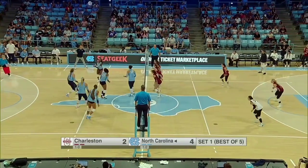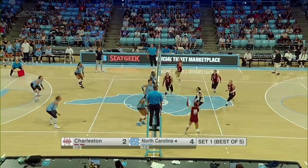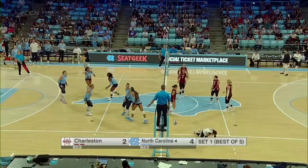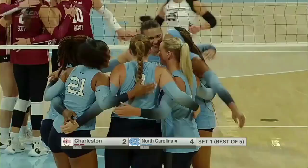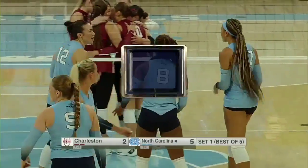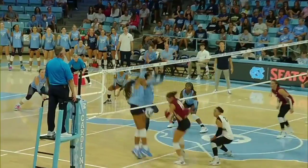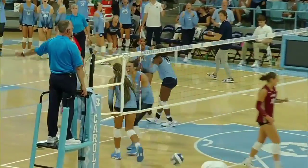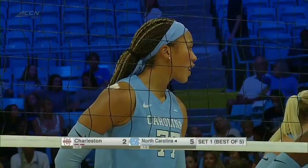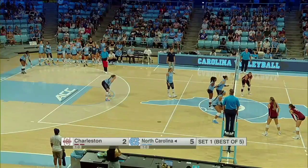Cougars try to run the slide. Barrett with the dig for the Tar Heels, but it's a free ball. Back to the near side pin, and there's 2 blockers. Thorpe was there with Engelbrecht. Now you look at 2 of those transfers right on cue. You look at the dynamic blocking moves, and boy, Thorpe is just such a monster blocker. You've got to really pick your spots and have good attacker vision if you're going to challenge that kind of block.